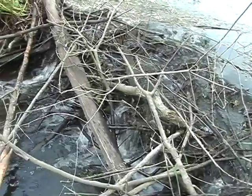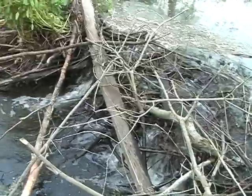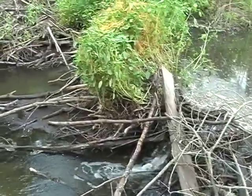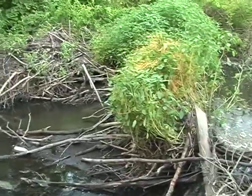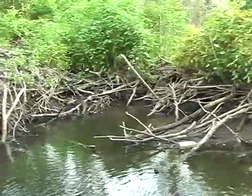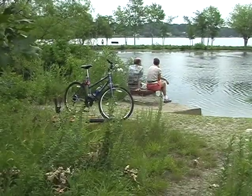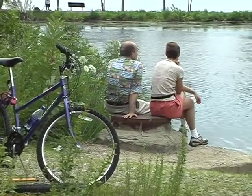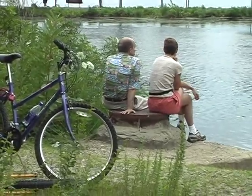The beaver dam on the brook is starting to fill in. We will be checking on the progress off and on. This couple on bikes is enjoying the view of the lagoon. Out in the lagoon, the swan family is doing flips in the water.